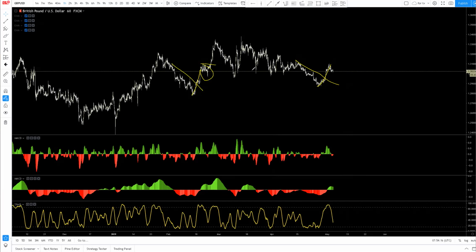So correction. If it breaks out, you can always wait for a pullback before you buy, and then you can try to exit somewhere here. That's also one way, because if you decide not to exit and you decide to trail your stop, you have to trail it. Maybe you get lucky, it breaks this top. That's very possible. Which means you're looking for dollar weakness, right?